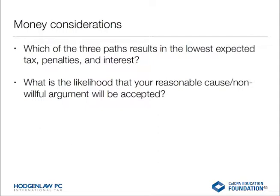In other words, if you're sending in amended returns and they've got information returns attached to them, and you're asking the IRS to please, please, please not assess penalties, what is the likelihood that they'll agree with you versus saying, oh no, you've got no case here and you have to pay a penalty? And what if you disagree and you want to fight it and you want to appeal it, and the time that's involved in that? So these are things to think about as well in selecting a strategy.